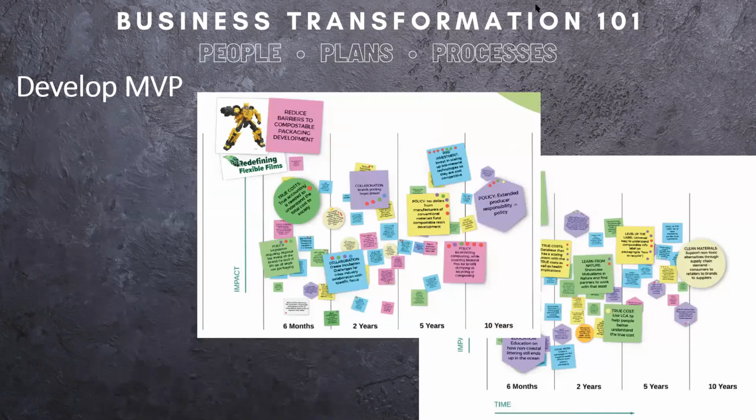Then you create a roadmap. The roadmap is, what is the generation 1? What is the generation 2? What is the generation 3? And so forth. You develop a roadmap for your product implementation. And that's all part of designing your strategy for product introduction.